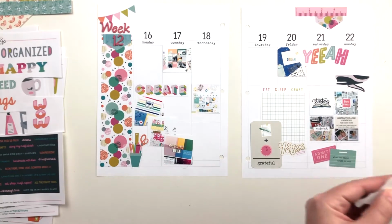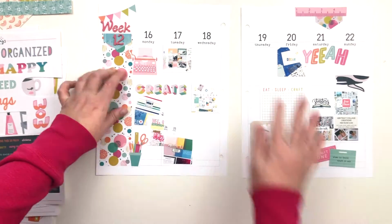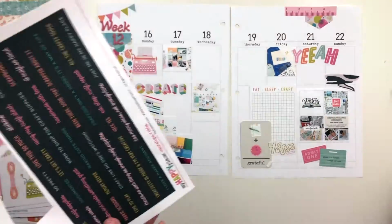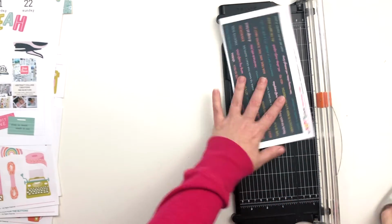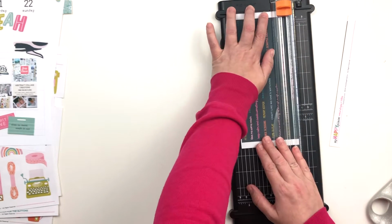And I was starting to feel like the left-hand side is way more bright and colorful than the right-hand side. So I needed to find ways to bring more color and pattern to the right-hand side of the page. So you'll see me search through and do a bit more of that. But right now I am trimming out these little phrase stickers.